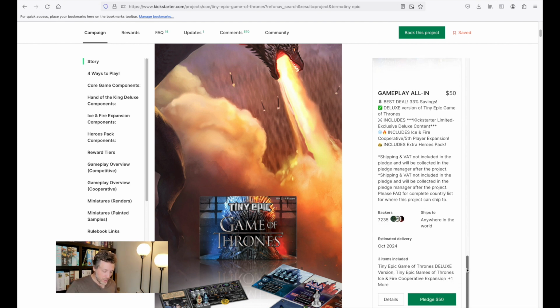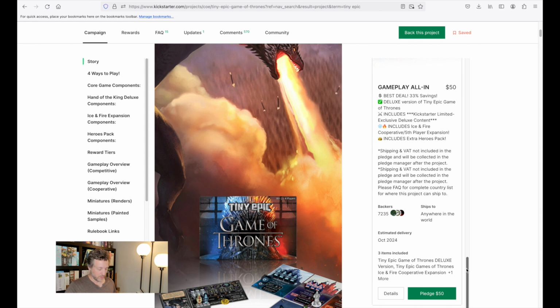There is no list of add-ons for this. So you're just deciding what you want. Do you want the cooperative expansion? If so, you're going to want the second pledge. Do you want that extra heroes pack that gives you the ability to have faction leaders that are different than just the initial one? If you want that, then you need to do the all-in. There's no way to just add that on. So you would also be getting the cooperative expansion for that.